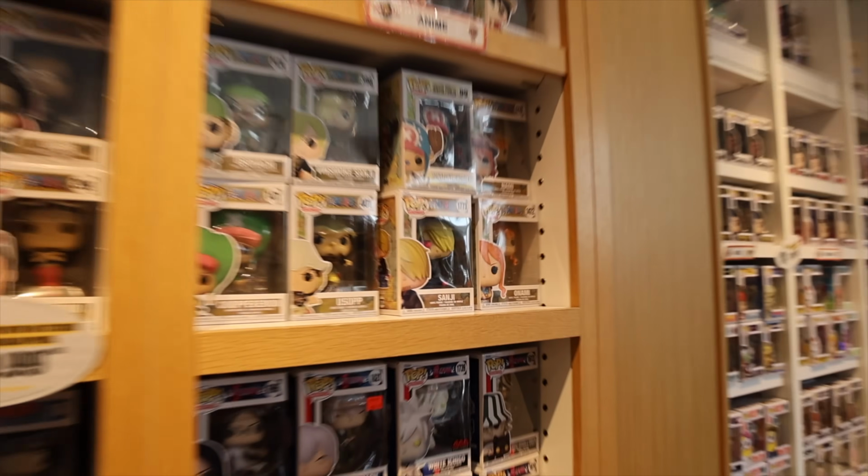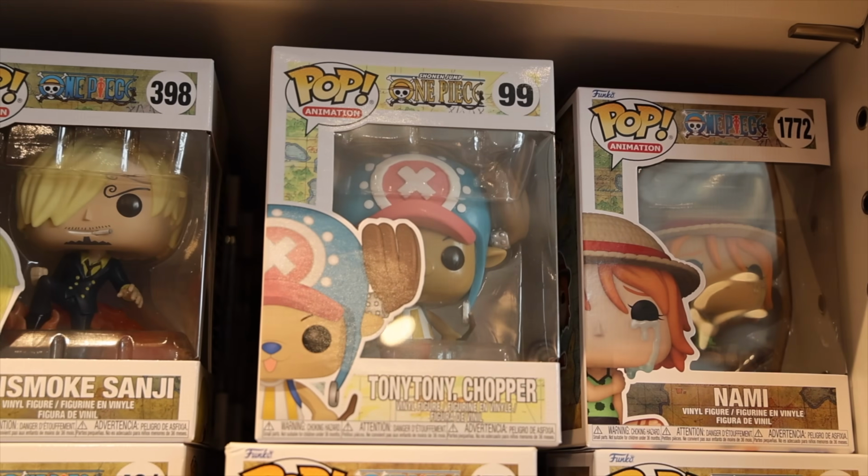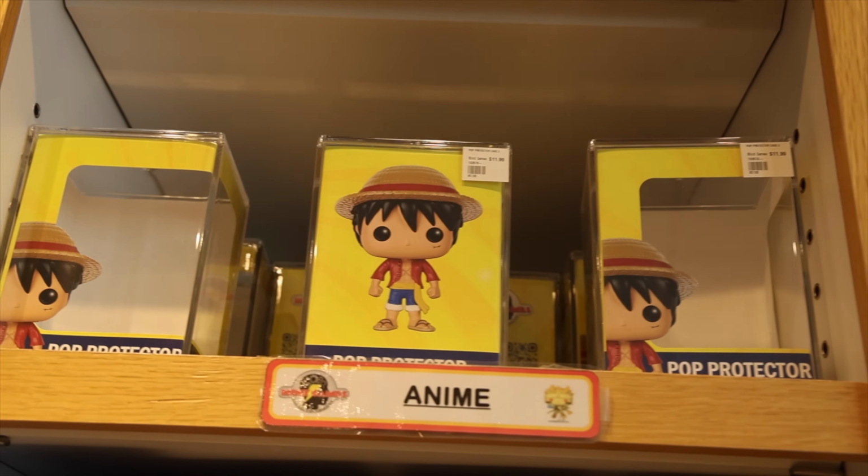And look at all these ones over here, like the new Sanji. Also, the original Tony Tony Chopper is always cool to see. And then in the middle, I noticed this over here, guys. They have their own Pop protectors, but it has Luffy on the front. How interesting.